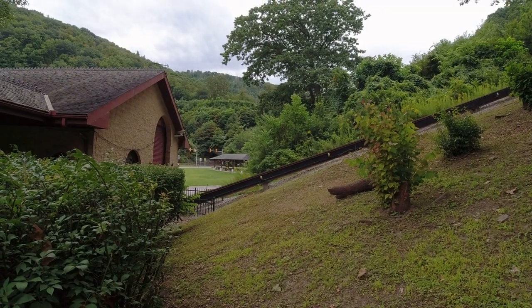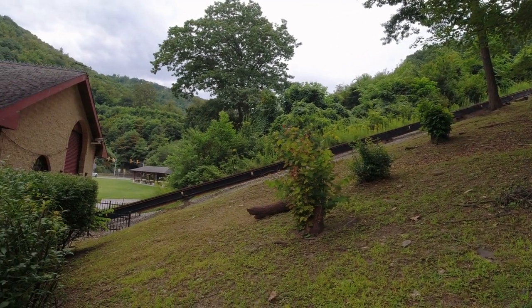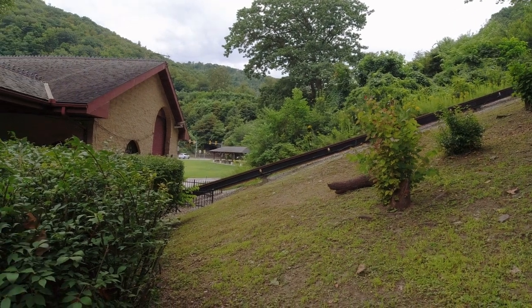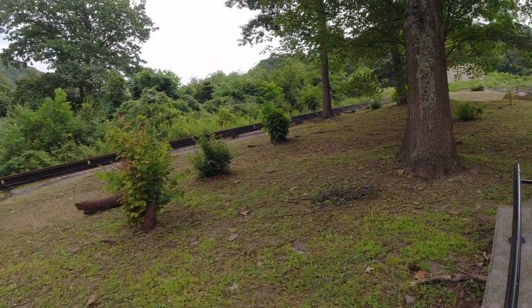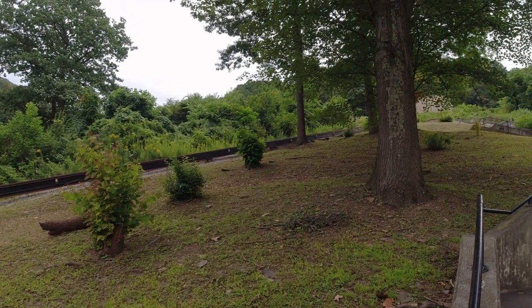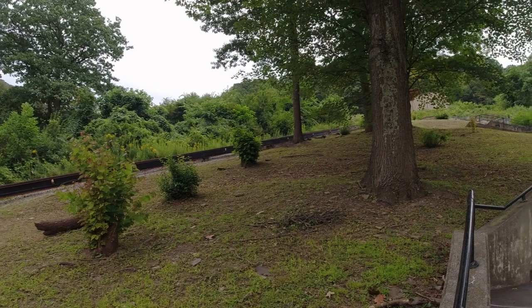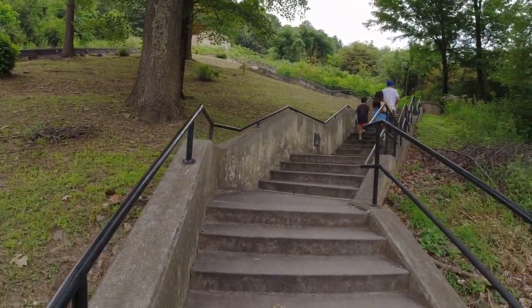Now you can see they have this lovely incline rail here, officially known as a funicular, to carry people to the top of the curve here for the observation area. Unfortunately, it is out of service indefinitely, so we're going to have to climb the stairs all the way up. And here goes.